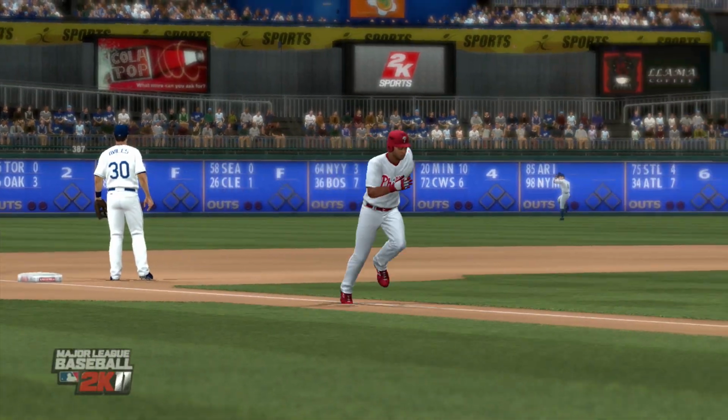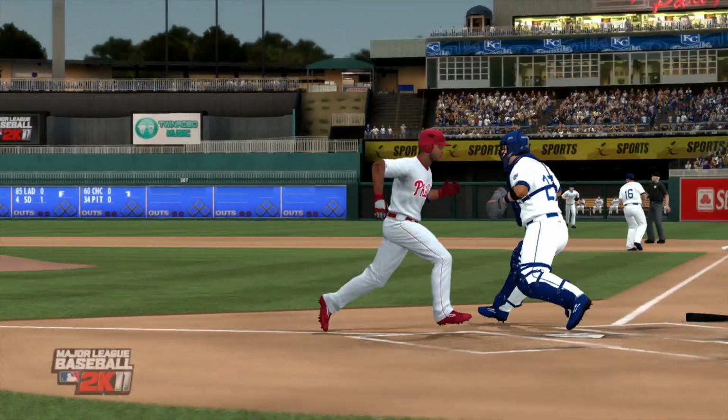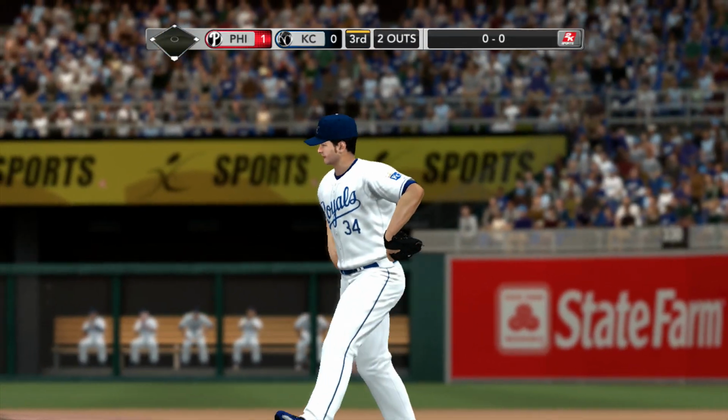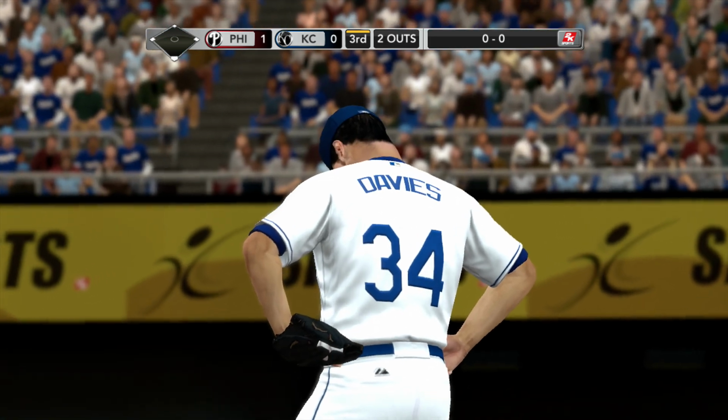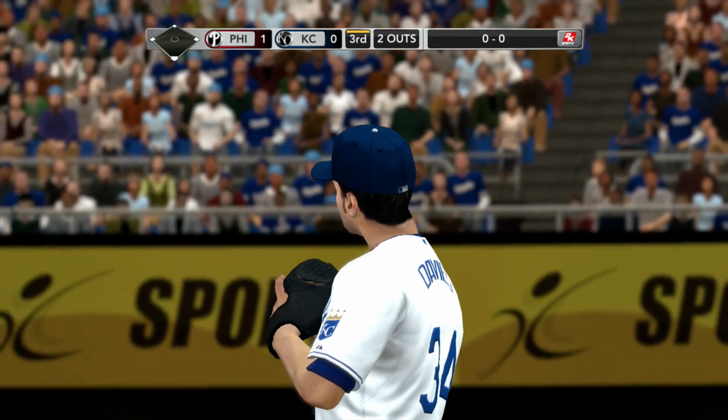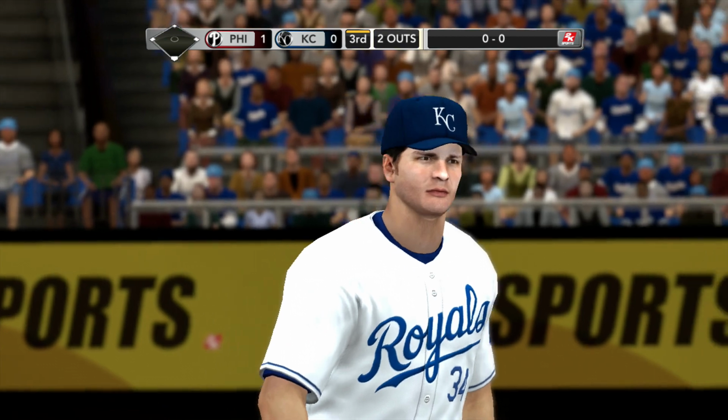A big-time hitter at the plate, and you know what? He didn't get the base hit, but he was able to pick up a run, a productive out. That's what good teams do. Howard at the plate. And some production being seen in this game early. They've got a chance now to extend the lead.